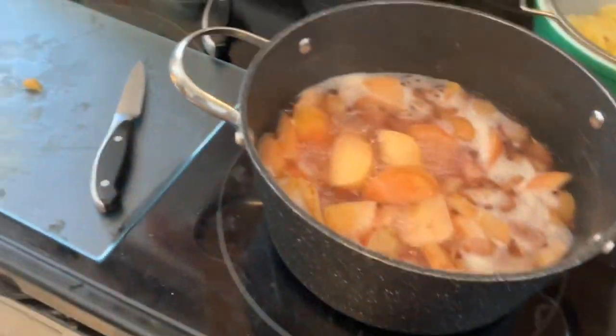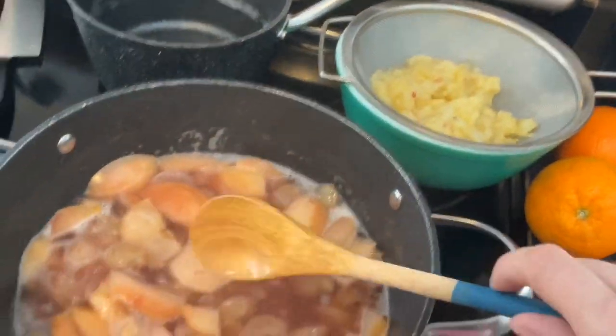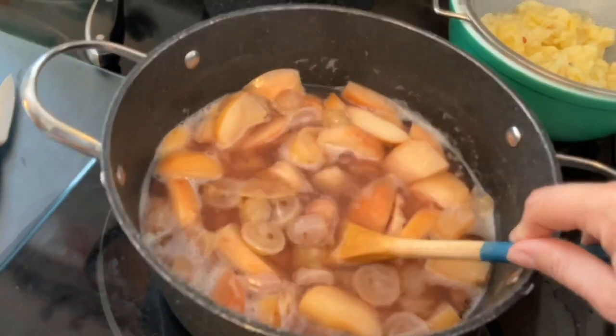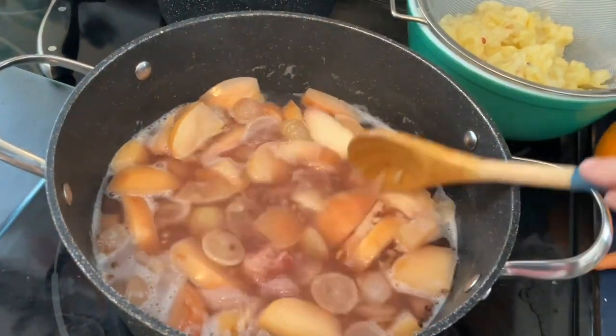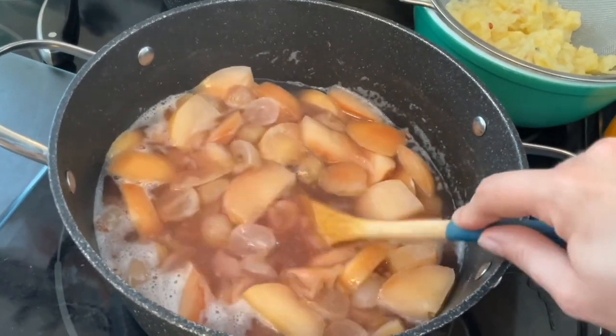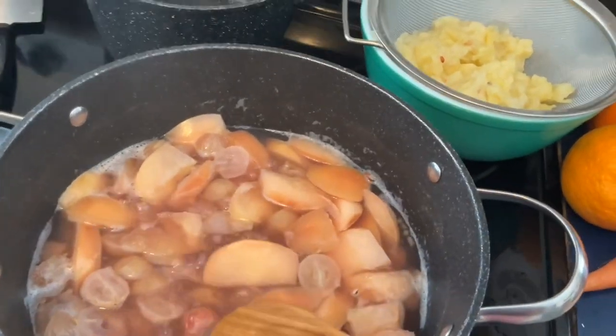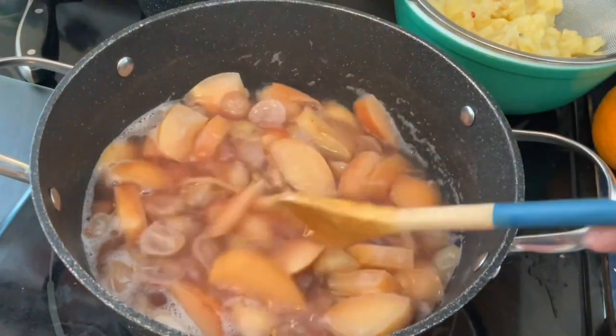I got two jams on the go. This one is apple grape with the apples that were not quite as fresh and the purple grapes with seeds that nobody was eating. The seeds have a lot of pectin in them, so perfect for doing jam.